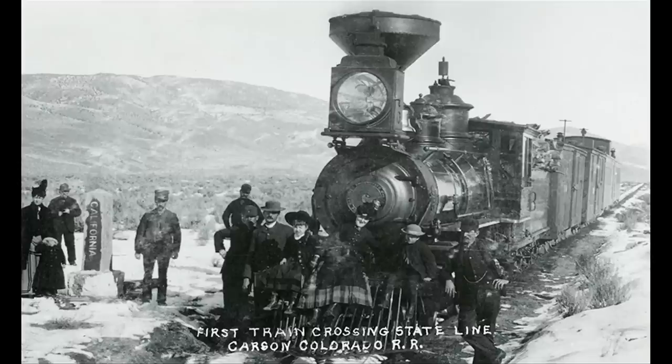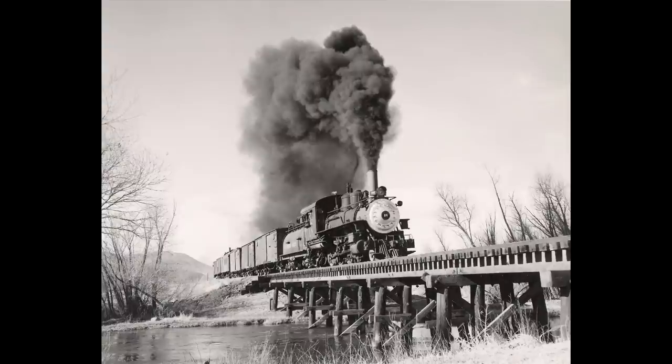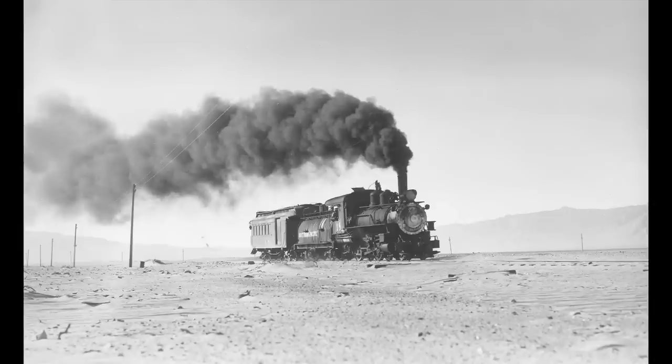This is a neat picture. This is the first train to cross into California from Nevada. This is Laws, and Laws is just barely outside Bishop. And Bishop is just barely outside Yosemite National Park. That's quite the transition zone. The far end of this is at Owens Lake in Owens Valley, famous because Southern California tapped that water and took it down to Los Angeles, leaving this place without any water.